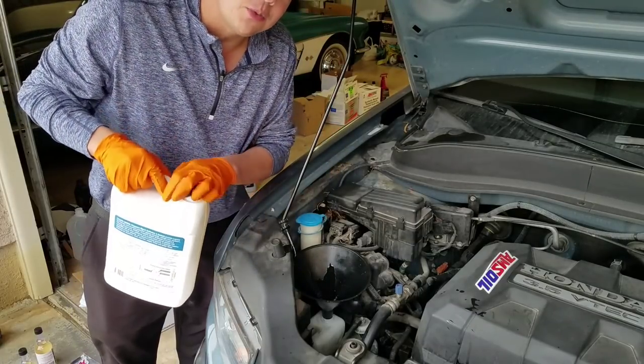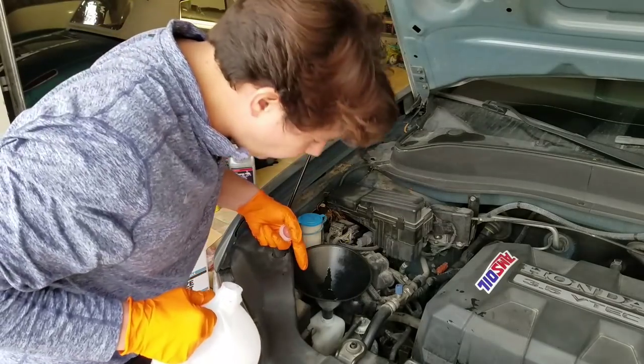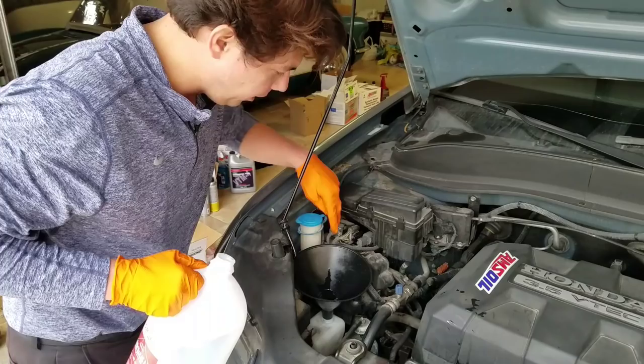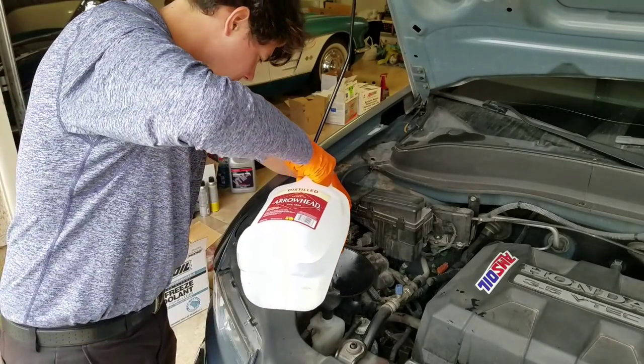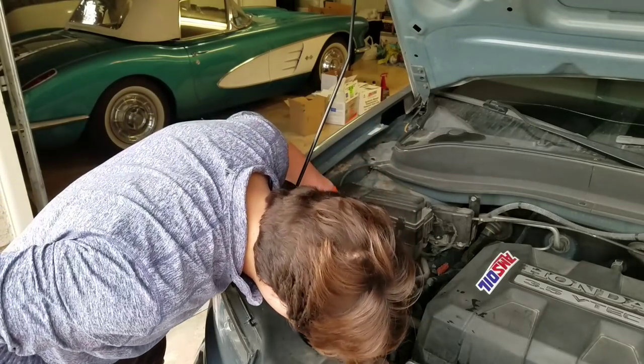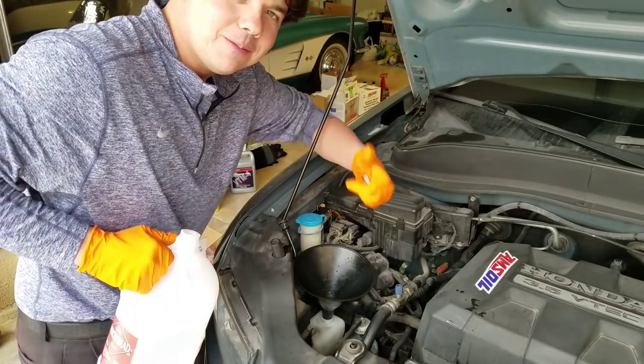Should be good. We'll do the rest with the distilled water. It's full about, I would say, 1/3. Now I'm going to put another third in. And that's it. We're all the way maxed out.